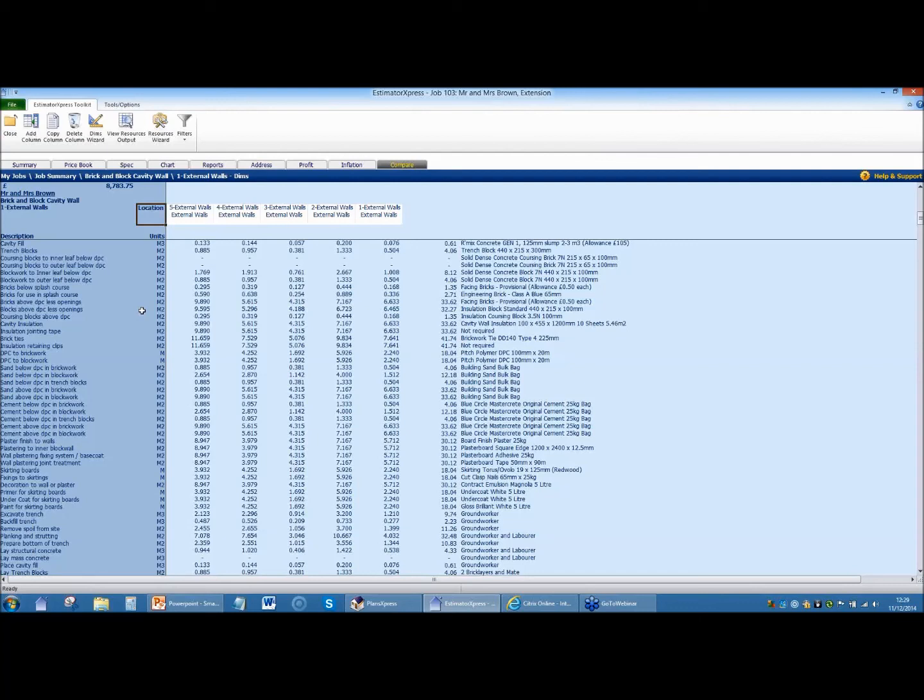Okay, so let's have a quick look at what the software's done. You can see it's brought in the 5 different component types that we've done: the walls, the block walls, the bifold doors, the roofs, and the windows. So let's have a look at the brick and block cavity wall. That'll help us to understand how the software functions.